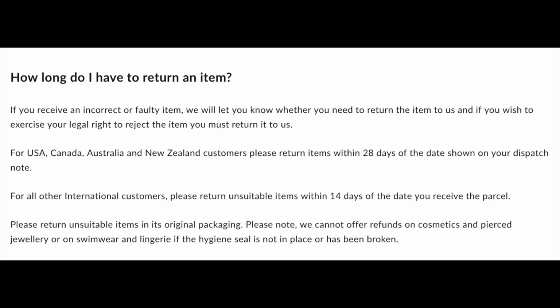It didn't come with the hygiene seal on it. You can believe me or not, but when I got it, it had no hygiene seal on it. So to try it on, I put underwear on, which I do anyway, just so I could see how it fits. The fit's okay, it's not great, and it's just cheap, it's see-through. Even if I had wanted to return it, I literally cannot now because of that, and that wasn't at any fault of my own. It just came with no hygiene seal.